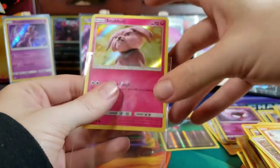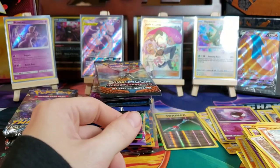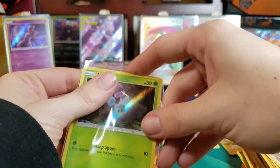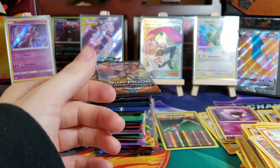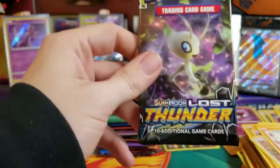Snarble. I always thought this was a weird Pokemon when it first came out. It's supposed to be some sort of a dog, but it walks on 2 feet. It's Scooby-Doo. Scooby-Doo walks on all fours, doesn't he? Yeah. All right. Moving on.